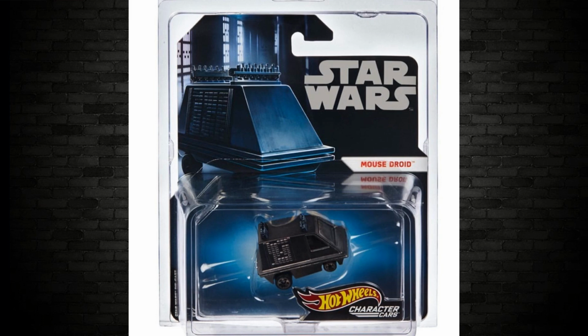The next one is not an action figure. It comes from Mattel. It is a Hot Wheels. This one is a beauty. It jumped right off the page when I first saw it. It's the Mouse Droid. Have a go at that. Fantastic. I can't believe how cool this thing looks. Everyone knows the Mouse Droid. You've got yourself a 1/64 scale Mouse Droid. It's probably die cast because it's Hot Wheels. This thing's selling at the convention for $10.